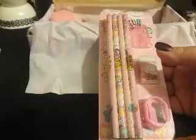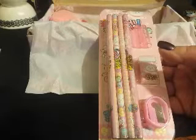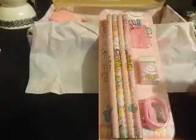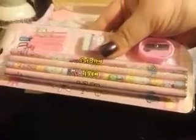Okay, next we have this cute animal stationery set that has the essential items you'll need for a kawaii day at school or in the office. And it looks like it comes with an eraser and sharpeners and pen tops. That is so cute, you guys. I love it. I love the color.